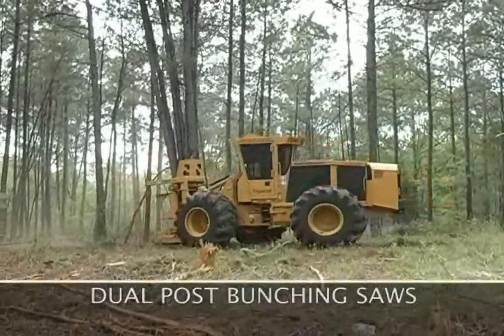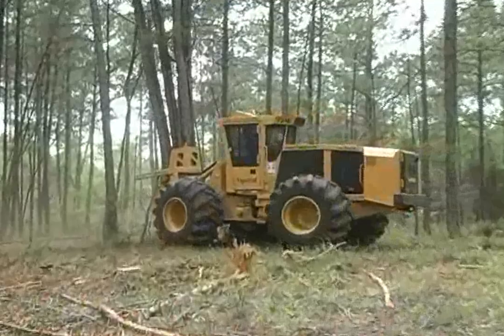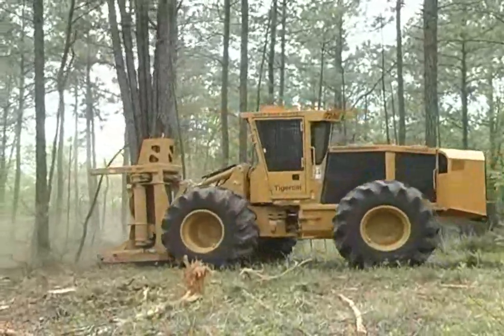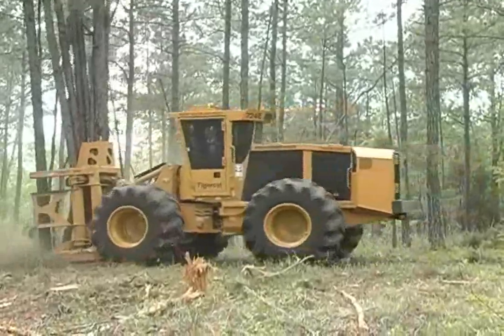When harvesting small diameter wood, accumulating ability drives productivity. Tigercat bunching heads accumulate more trees per cycle in tight parallel alignment.